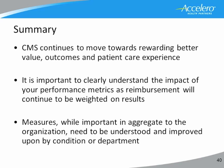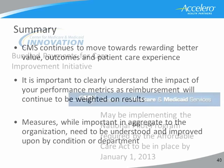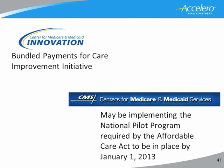In summary, CMS continues to move towards rewarding better value, outcomes, and patient care experience. It is important to clearly understand the impact of your performance metrics, as reimbursement will continue to be weighted on these results. Measures, while important in aggregate to the organization, need to be understood and improved upon by condition or by department to have an impact on your overall result.